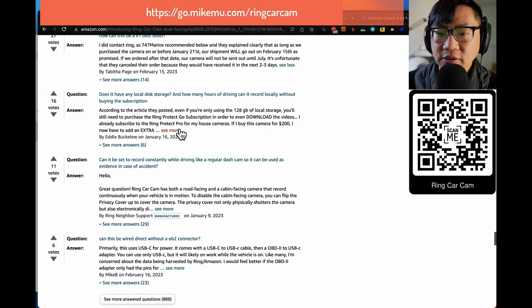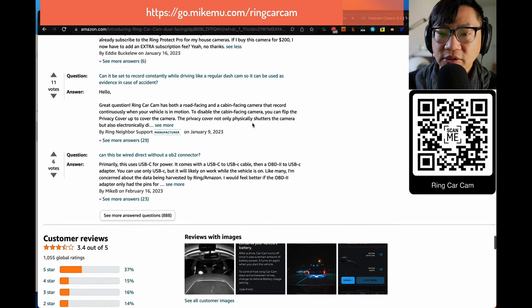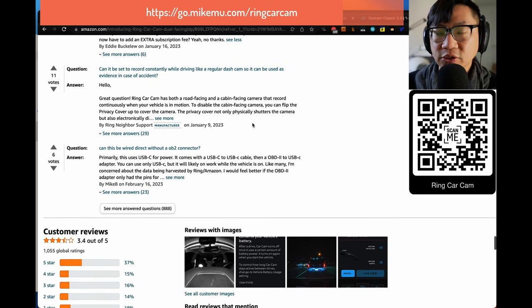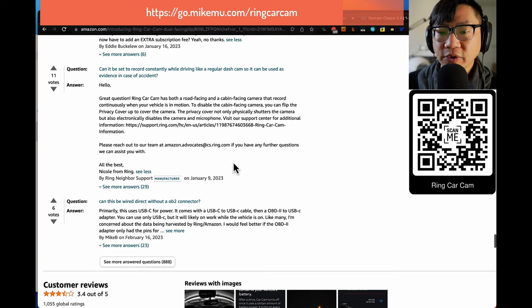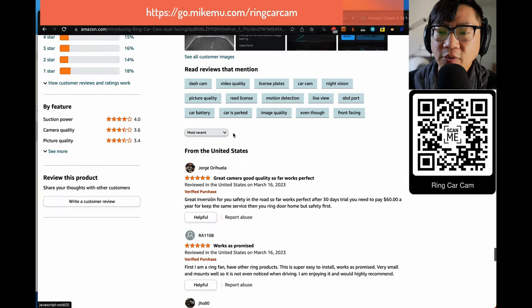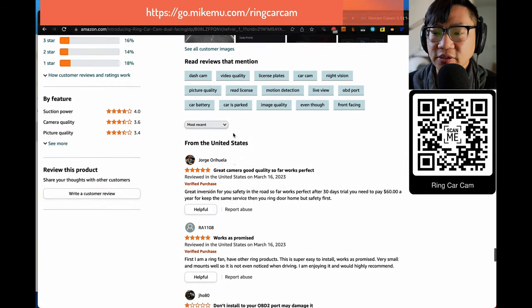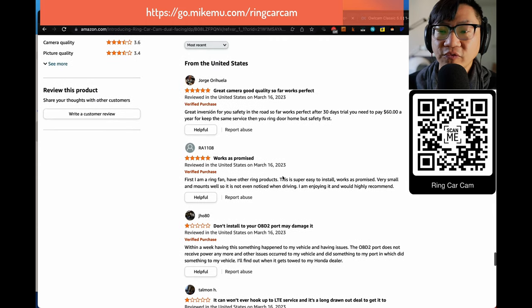And let's see. Does it have any local disk storage, and how many hours of driving can it record? Okay, so 128 gigabytes of local storage, which is not as long as you think because it's recording two HD signals, front and back. The quality of the recording is okay. It's just okay. It's not the best, but it's not the worst. It's HD, okay, high definition. I wouldn't call it really full HD, but that has a lot to do with a lot of the environments that I'm reviewing the footage from.